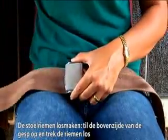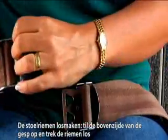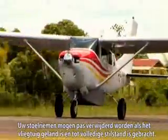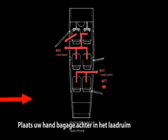The seat belt can be reopened by lifting up on the top part of the buckle, thereby releasing the locking system. Please remember, keep your seatbelt fastened at all times during your flight. You may release your seatbelt only once the aircraft has landed and come to a complete stop. All hand luggage must be stowed in the baggage compartment of the aircraft.